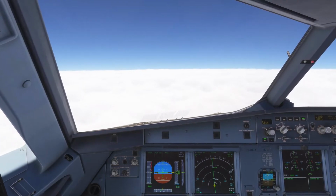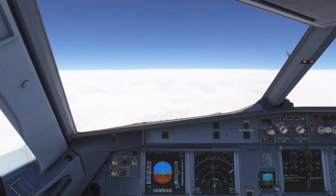Miami, 340 request descent. Envoy 340, descend via the arrival Orlando landing south, altimeter 3002. Descend via the arrival, altimeter 3002, Envoy 340. American 7024, ready to go. Miami Center, good afternoon, guys. 1663, flight level 370. American 1744, runway 1 right, clear for takeoff. Clear for takeoff on the right, American 1744.